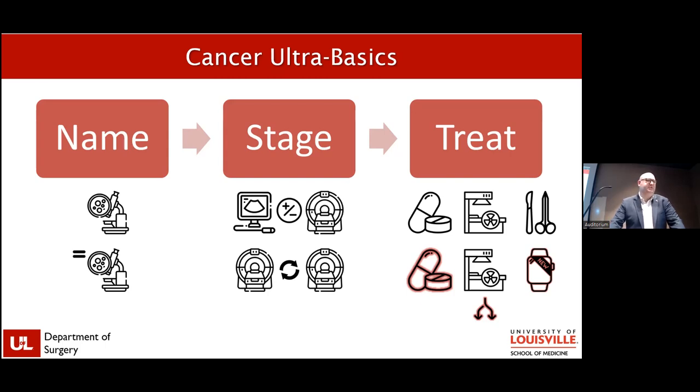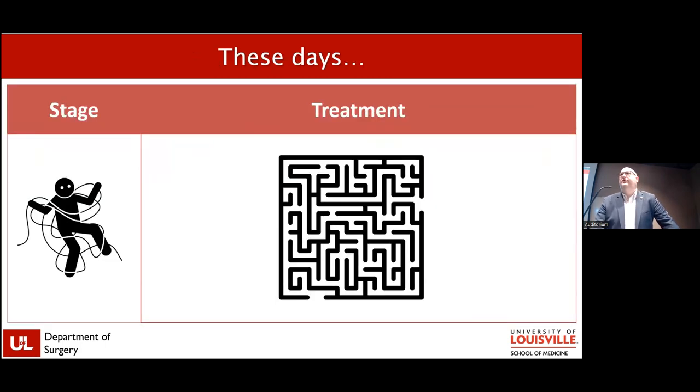I found it interesting as I was looking for icons for this talk that the watch now looks like your Apple Watch. It's not a clock face anymore. But people have started abandoning operating on this malignancy in favor of watching and waiting and seeing if it will resolve on its own. So this is the way that I conceptualize staging and treatment now. It's very convoluted. There's a lot of different choices.